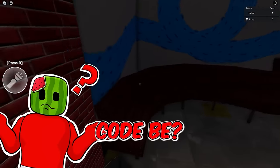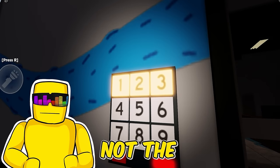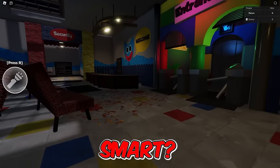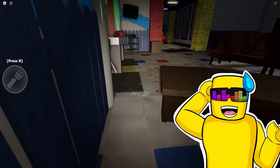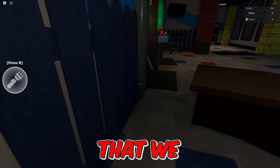Dude, what the heck could the code be? 1, 2, 3, enter. No, turns out that's not the code, Melon. Sorry about that. It's not 1, 2, 3. Dang it! How could they be so smart? It's okay, just look around. They've gotta have it behind the desk somewhere, maybe. Security numbers. Where's the code? On the TV? Can we turn this on? Find a key or any tool that we can use.